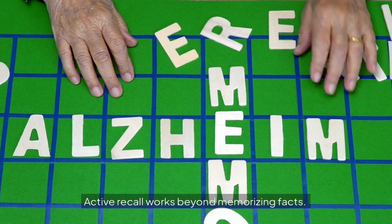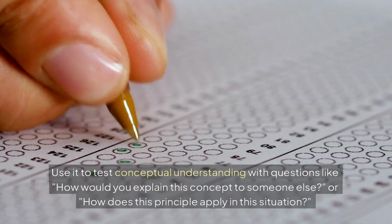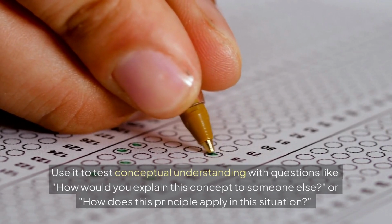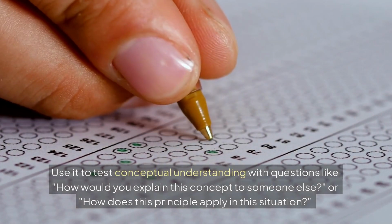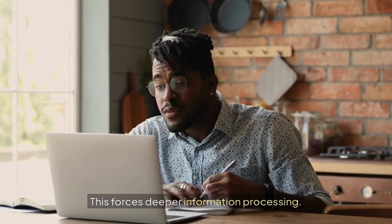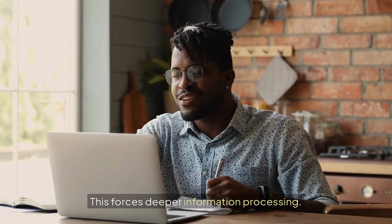Active recall works beyond memorizing facts. Use it to test conceptual understanding with questions like, how would you explain this concept to someone else? Or how does this principle apply in this situation? This forces deeper information processing.